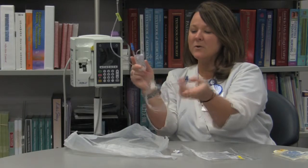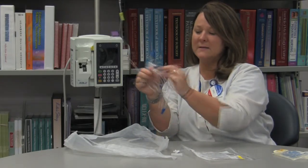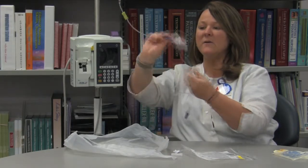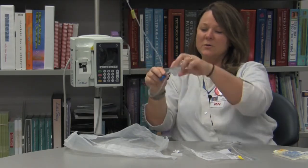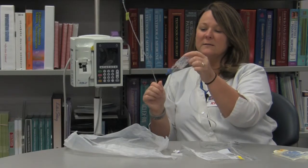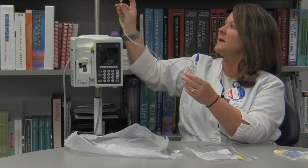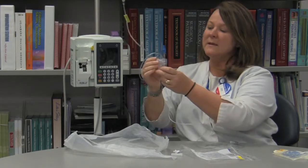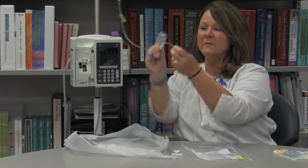Okay, now when you get ready to prime your tubing, of course, take this off, what you're going to want to do is invert your cassette. So some people remember that blue to shoe, however you want to remember that, but you're going to want to invert your cassette. All right, so we've spiked our bag of fluid. We get a little bit in our drip chamber, about 1/4 of the way full, and then we're ready to prime. All right, so we're going to invert.